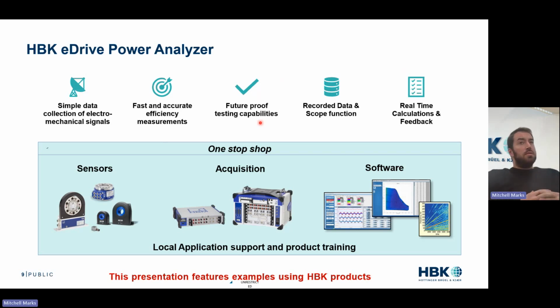We can expand out to many channels or a wide variety of channels, so we like to say we're future-proof. Uniquely amongst competitors, we record data and we offer a scope functionality, so you can really see what's happening in your test, and you can combine multiple instruments into one package. So you can start to save some money and simplify your testing requirements. Lastly, we do all of our calculations in real-time hardware. This allows us to move more quickly, reduce data post-processing, and to offer really tight integration into a test cell or hardware in the loop, which we'll also talk about in this session.